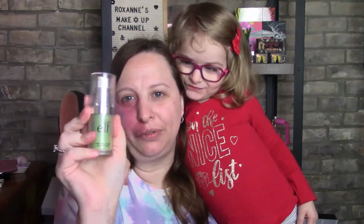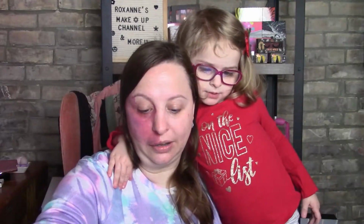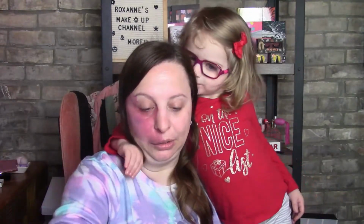Okay, so I picked this up and I used it once before, so I'm going to use it again today. I do have my Too Faced concealer and I do have Too Faced Damn Girl mascara.